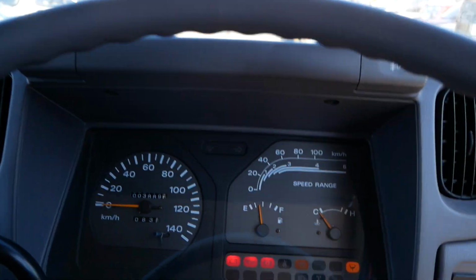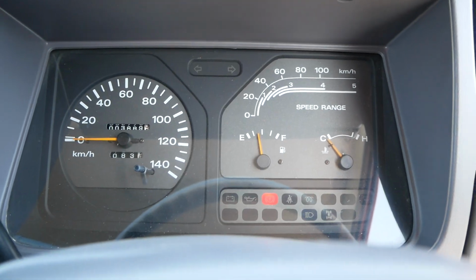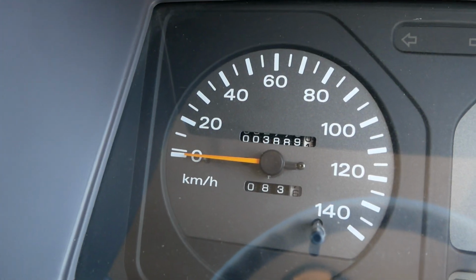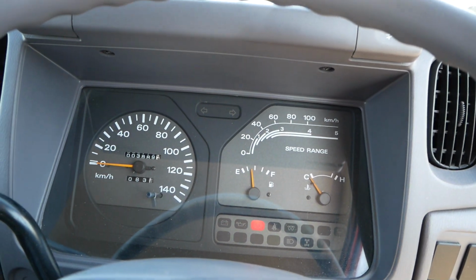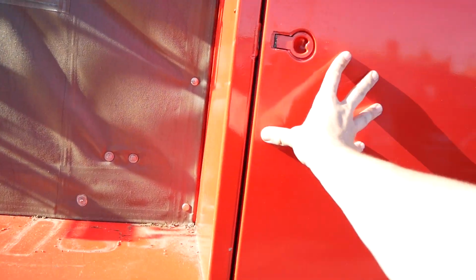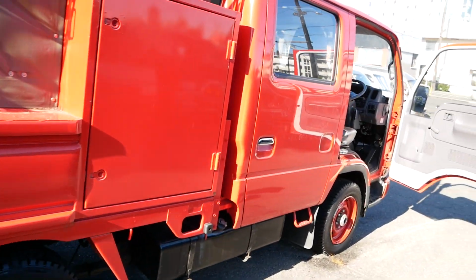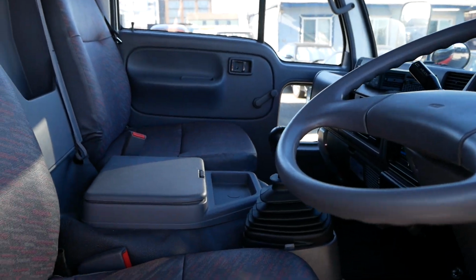But I'll go ahead and turn it on for the glow plugs to warm up. Starts on the first crank, no problem. Engine sounds great. There you can see incredibly low mileage. But yeah, it has that very typical Nissan diesel clatter. You do get a bit of a rattle from the boxes on the sides of the bed here. So won't let it idle for too long because that's kind of obnoxious, but that's the interior for you.